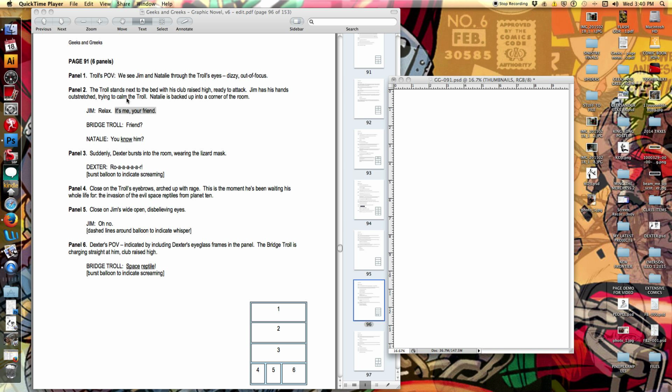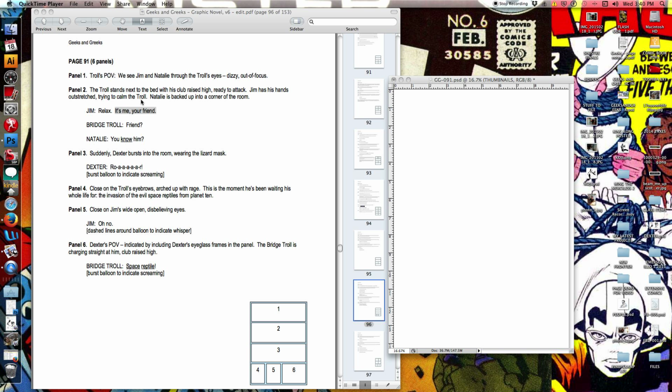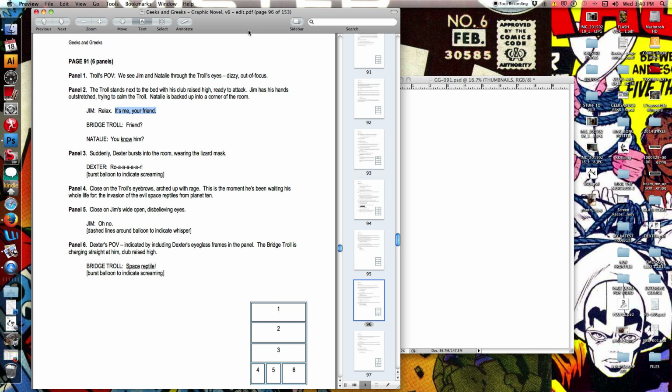Alright, going to try and give you a behind-the-scenes look at the way a page of a graphic novel or a comic book is done, or at least the way that I do it. So I have Steve's script. Steve wrote the Geeks and Greeks script, and he did a really brilliant job on it. It's a tremendously funny script. It's got great characters, great situations. I think it'll make a great movie if it ever comes around to that.